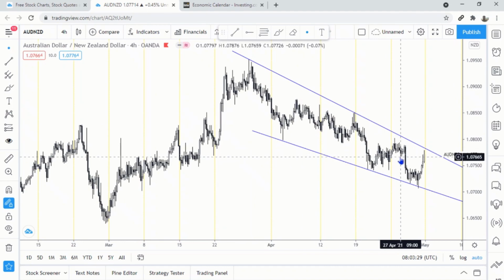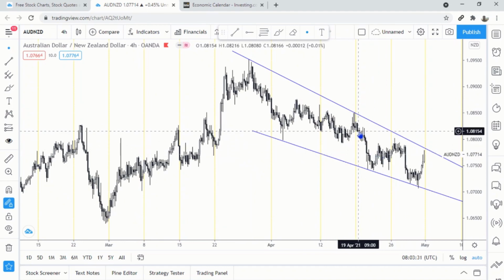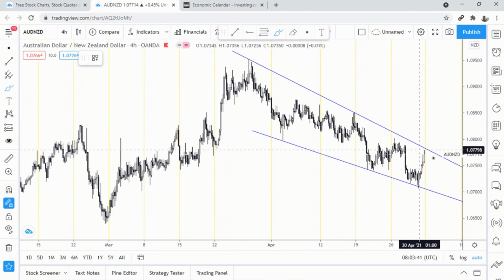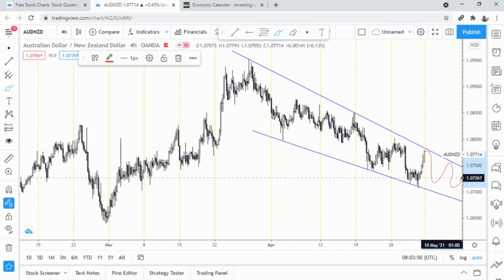AUDNZD has a similar setup to that of the USDCHF, but this time around it's in a down channel rather than just a simple downtrend line. So for the AUDNZD, as long as it remains within the confines of the channel, the bears remain in control, as they have been since mid-March of this year. Whilst contained within the channel, the AUDNZD is bearish, but if it's able to establish a breakout above this resistance level, which is the channel's resistance, then the bulls will take over.